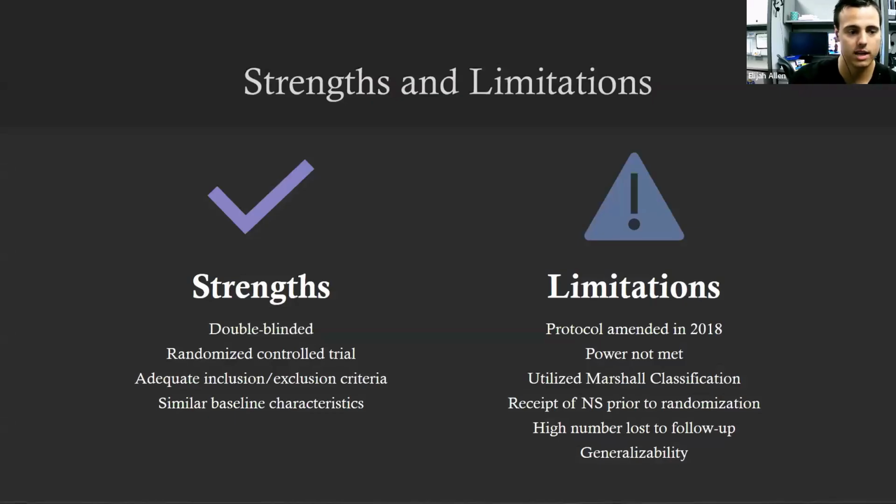Strengths of this trial were that it was double-blinded and it was a randomized controlled trial. They did have adequate inclusion and exclusion criteria to assess the impact of fluids on our patients. While I did point out some of the differences in baseline characteristics, I don't think any of them were so different that they actually impacted the results.